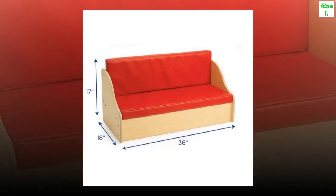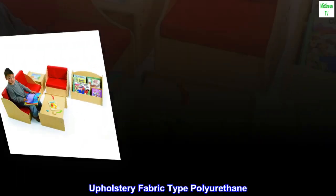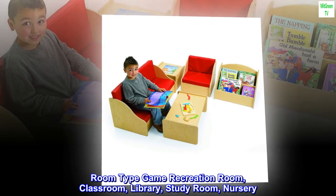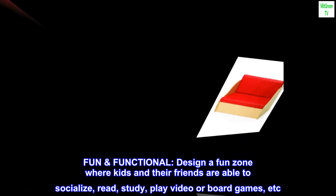Color: red wooden. Brand: Children's Factory. Style: Modern. Upholstery fabric type: Polyurethane. Room type: Game recreation room, classroom, library, study room, nursery. Seating capacity: 3. Fun, functional.